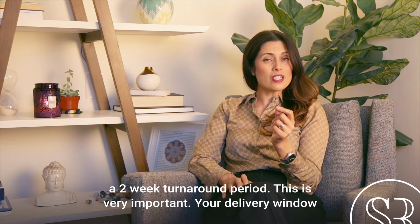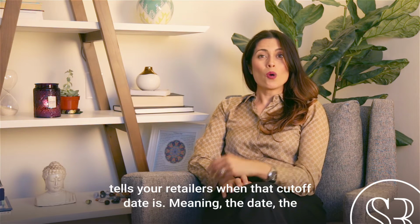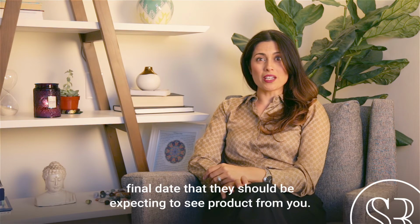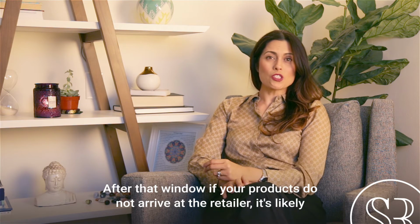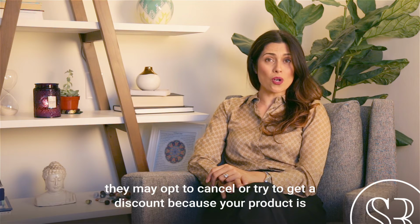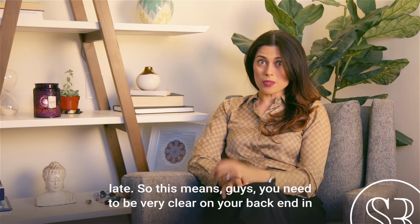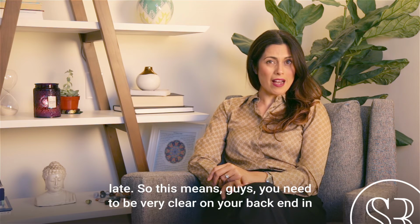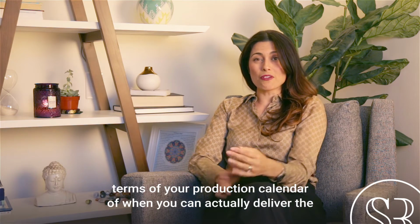Now, this is very important. Your delivery window tells your retailers when that cutoff date is, meaning the final date that they should be expecting to see product from you. After that window, if your products do not arrive at the retailer, it's likely they may opt to cancel or try to get a discount because your product is late. So this means, guys, you need to be very clear on your back end in terms of your production calendar of when you can actually deliver the goods.